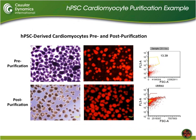And this is an example of our first product, which is a cardiomyocyte product that is a pan-cardiac specific population of atrial, nodal, and ventricular cells. And you can see here on the upper left, these are grown as aggregates. Each one of these aggregates is about 1,000 to 2,000 cardiomyocytes. You can see in the pre-purification that we have large colonies, but on the right, you see that not all of them are lighting up red, but a preponderance are. In this particular instance, we were at about 13.5 to 14% yield.